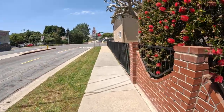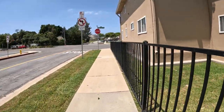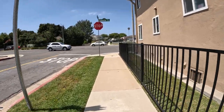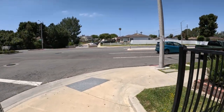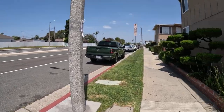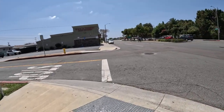I have walked up that street on the other side before. Looks like I walked down there. Never gonna get back if I do that. Better walk this way.